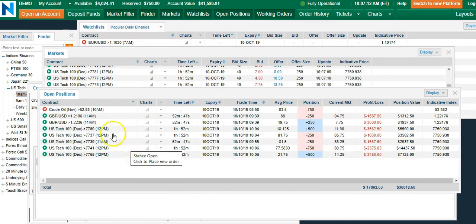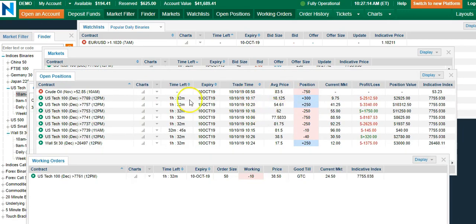All right, I got a whole lot of Nadex trades. Most of them close at 12, and I'll update you in a bit. All right, so I have a bunch at risk, most of it at 12 o'clock, mostly the Nadex. I'm going to just leave it. I have no working orders in at all, and we'll see where.